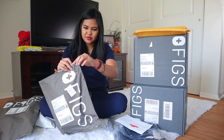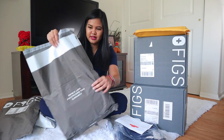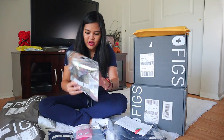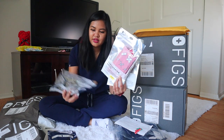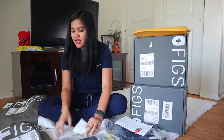The next thing is definitely the compression socks that I got. Let's open this up. I like their packaging because it's so easy to open. And for this one, I got this cute sticker, how you do anything is how you do everything, FIGS. I got four compression socks from FIGS. I got cool designs. I will let you see later, guys. I'm just trying to unbox everything.